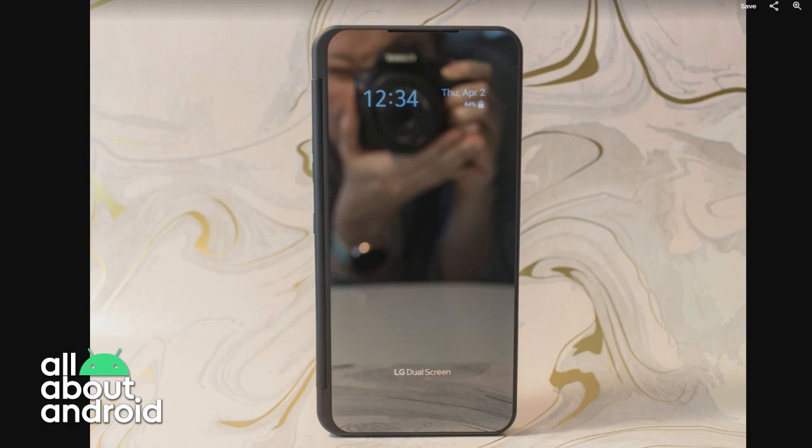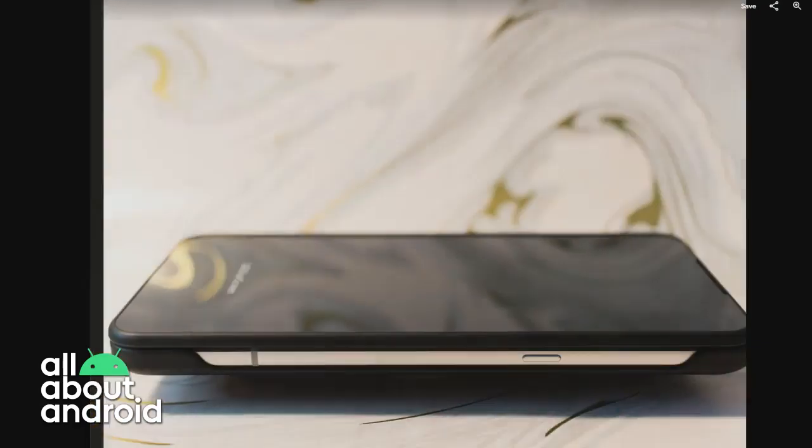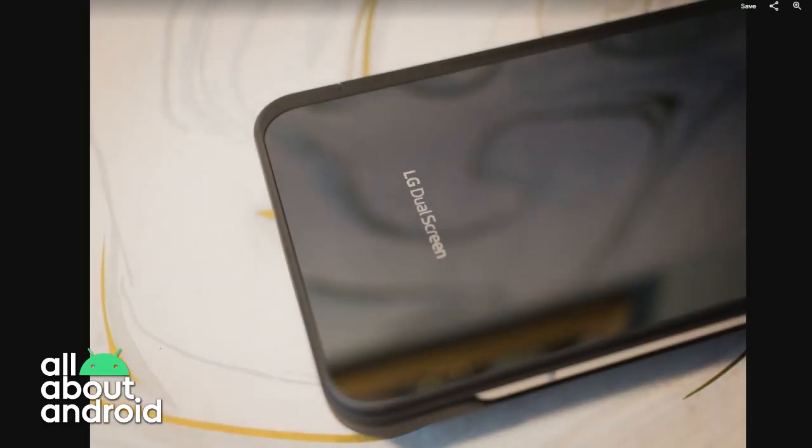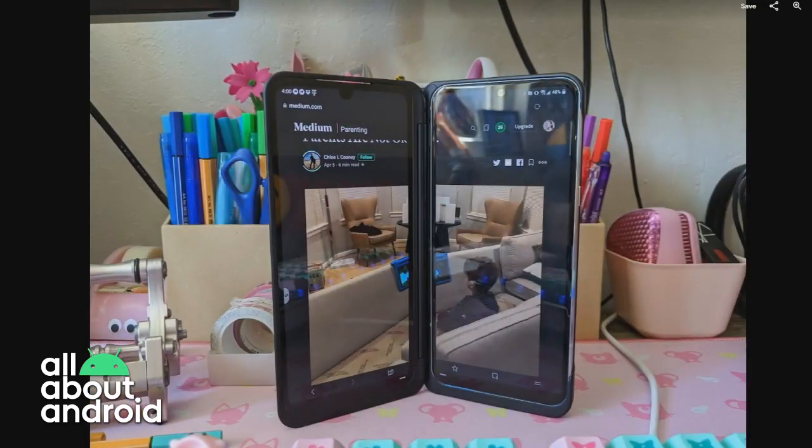When you put the phone inside the case, it connects via USB-C, and that's how it accesses that second screen. From there, you can touch the screen and command it with gestures as you would with the main display. So the back gesture works the same. You double tap to turn the screen on, double tap to turn it off.